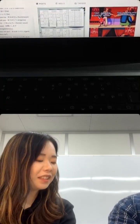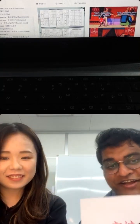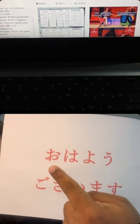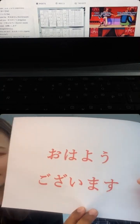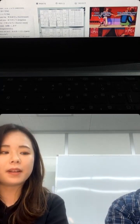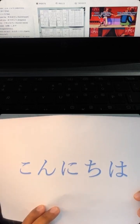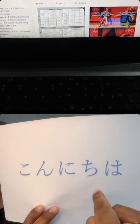I'm trying to find the sheets. Here. We start with good morning, or Ohayo gozaimasu. It's the basic good morning. Then in the afternoon, we move with Konnichiwa.